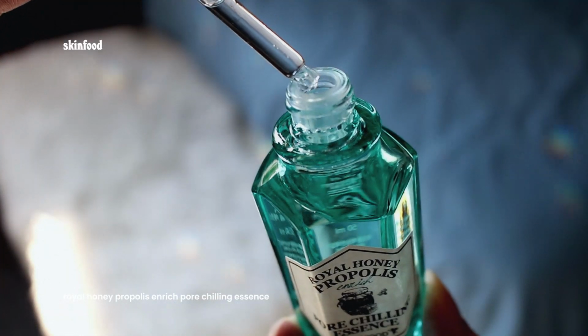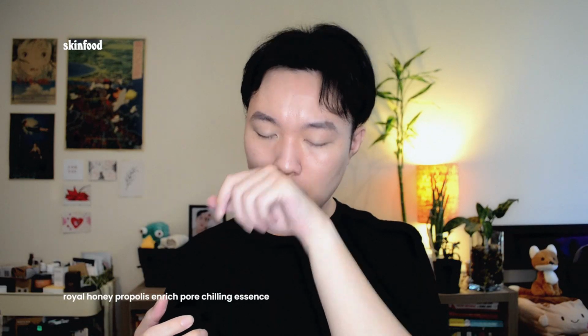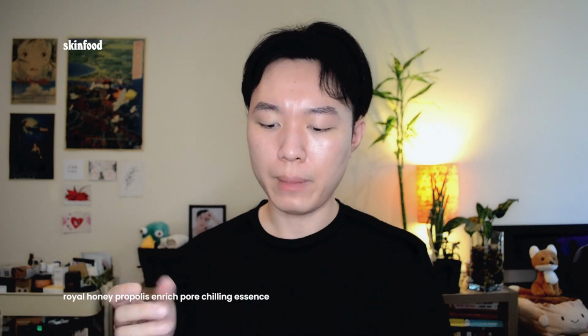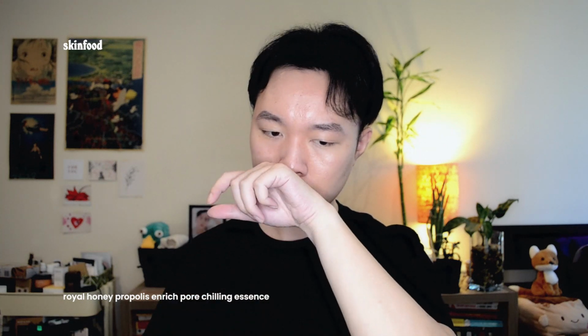Very watery, very light. It's so much lighter than their original essence. The essential oil isn't too strong. You get a small hint of it. There is no scent of apples anywhere, so I guess the apple extract is just unscented. But I definitely smell the rosemary and the sage. I think the sage is the strongest scent in here, but it's not too bad. It's not anything that's super artificial. I don't mind it actually.